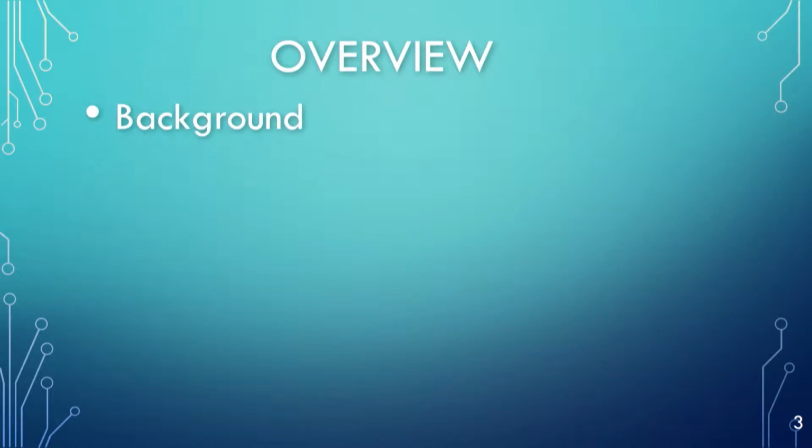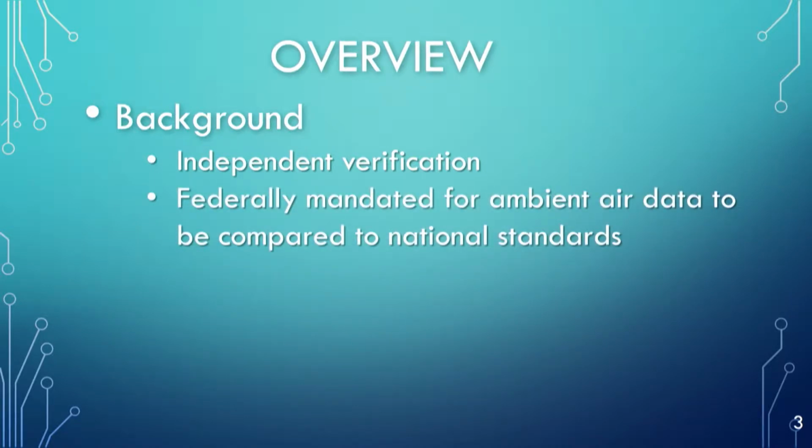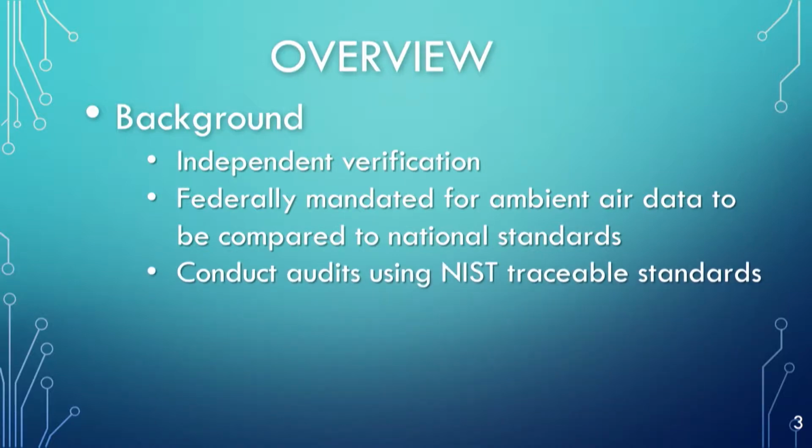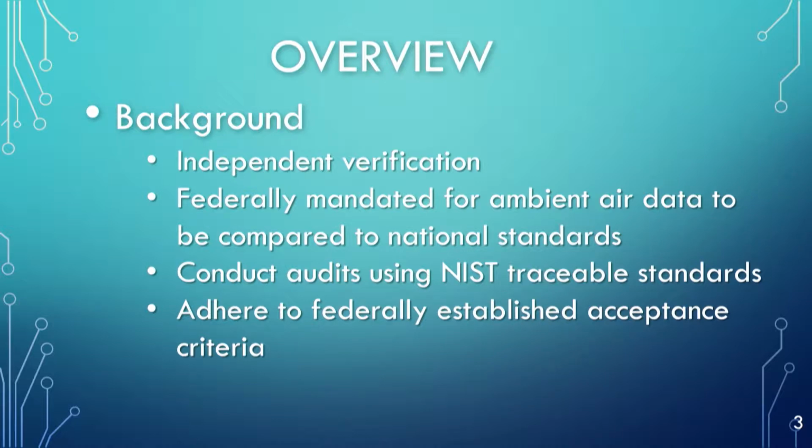So background, why do we do what we do? We audit because there's a requirement that there be an independent verification of the standards and the accuracy of the instruments that we audit. And we do this because there's a federally mandated requirement for ambient air data to be compared to national standards. We conduct audits using NIST traceable standards, and we adhere to federally established acceptance criteria when we're out there auditing your equipment.